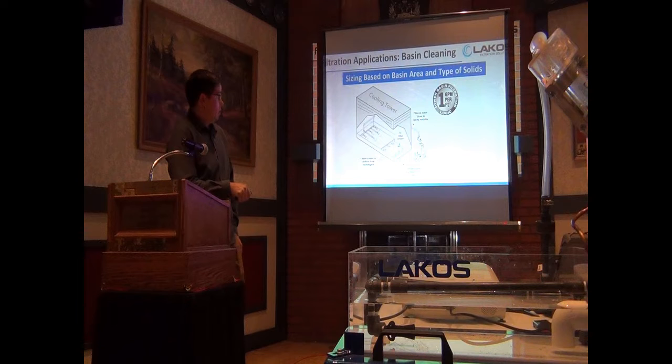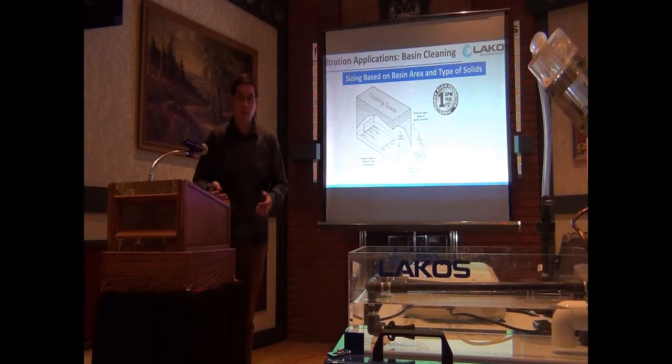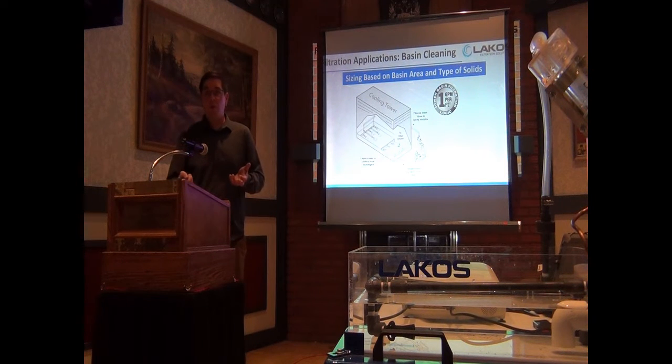So we've got our Lakos system sized to feed water to your basin sweeper system. And in order to size these, it's a fairly simple calculation. We use 1 GPM per square foot of basin area. So it's very easy to size these systems and provide a rough estimate as to what the flow you need for your cooling tower.